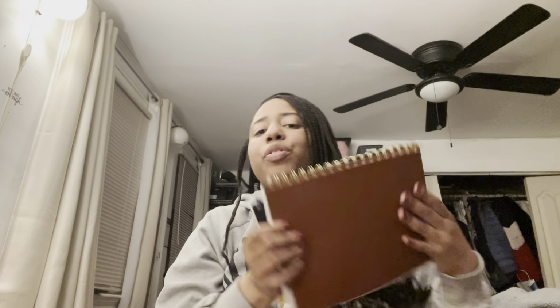I also like the spiral aspect of it as opposed to a bound. When you start adding stickers and everything, it does get chunky and it does affect the spine of the book. So the spiral is working really, really well for me. But if you want to see more on my thoughts on spiral versus bound, you'll have to check that out in another video.